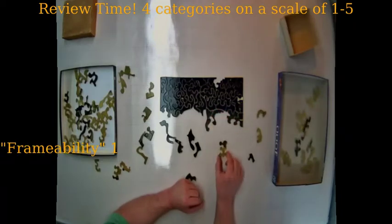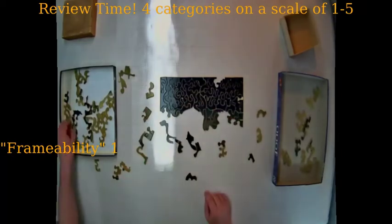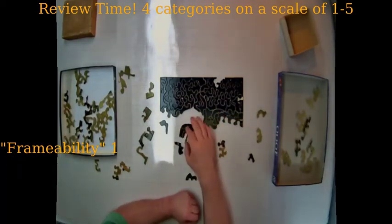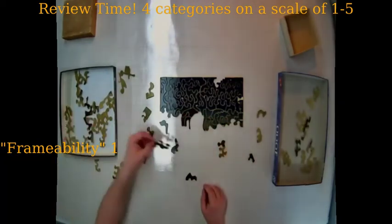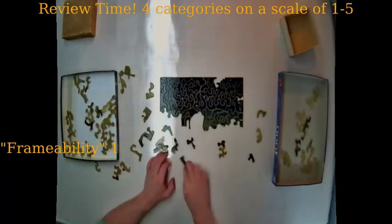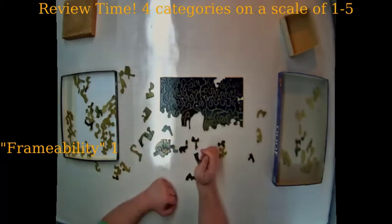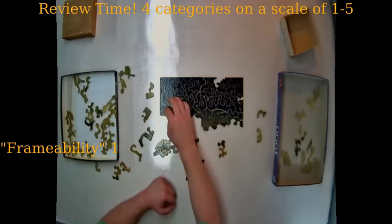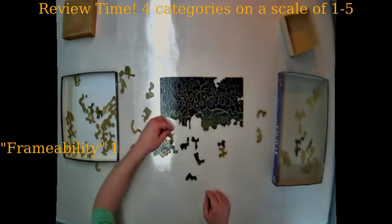Frameability, the most subjective of all my categories. Yeah, I'm going to give this one a 1. As you'll see as it finishes up, the off-green color and the very dark sky and just the blandness of the whole thing. This isn't a picture anyone wants. Not even sure why it's a puzzle. I'd be very curious what the story is behind this, who made it, and why.